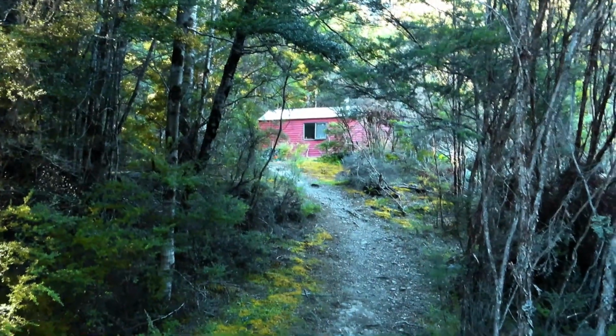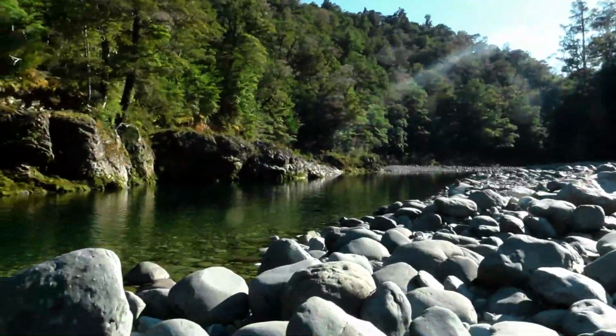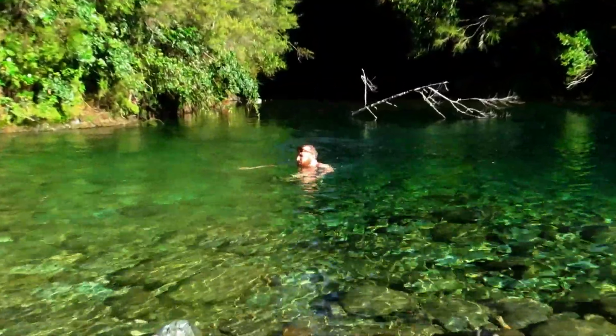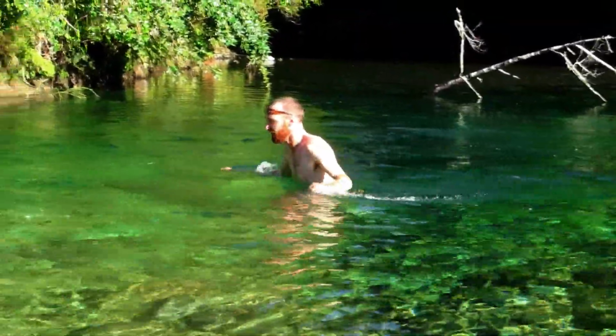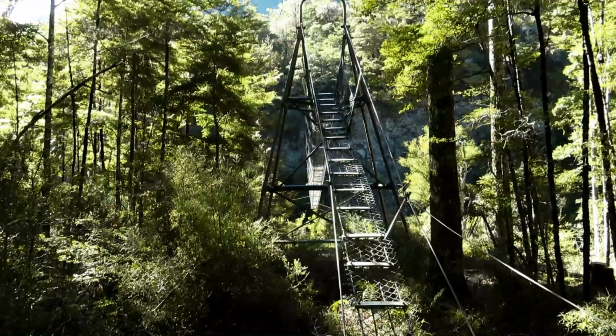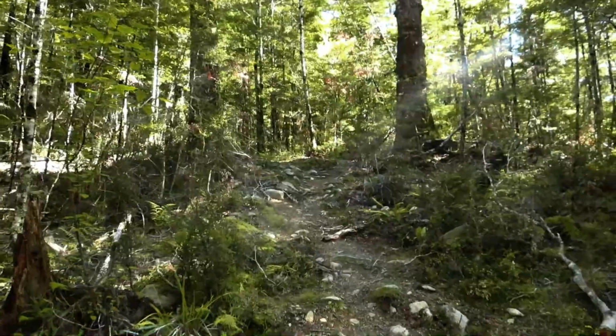So we just arrived at Middy Creek's hut. We've decided to take a little break before our 800 metre climb and go for a little dip. Not a bad place to spend our break. Jonah's gone in for a dip. How is it? Bit fresh. Bit fresh. 4 swing bridges of the day complete, and we are heading up to Rock's hut.